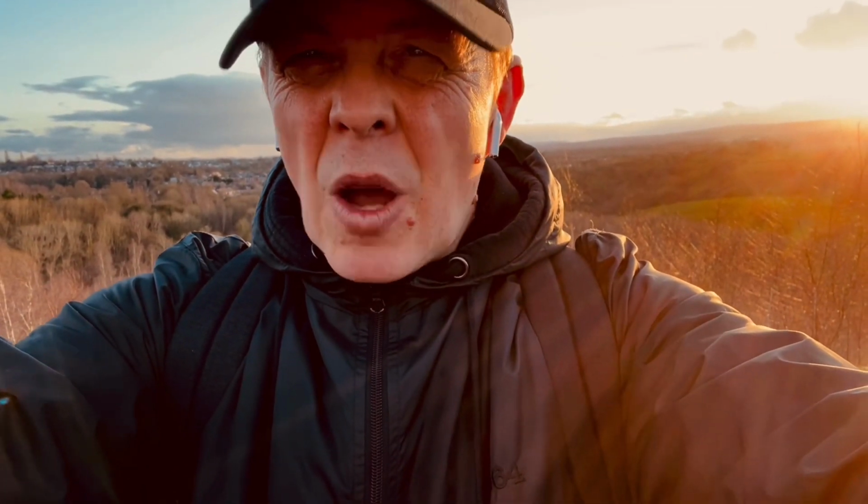I've just gone a little bit further today because I want to share with you the spoil heap that still exists on the site of the colliery. I'm at the top of it as I speak, and I'll just share some views with you in a moment.